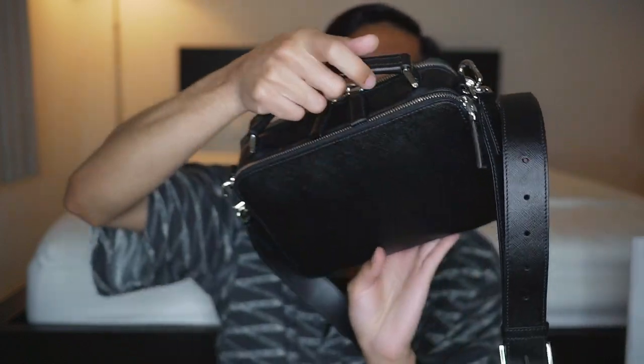And I love the material of the bag. It is like the Louis Vuitton one that I have. It's a very durable material. In the back it has two openings, a flat opening where I put my passport. It's not my passport, this is my international driver's license, but I do put my passport in here.